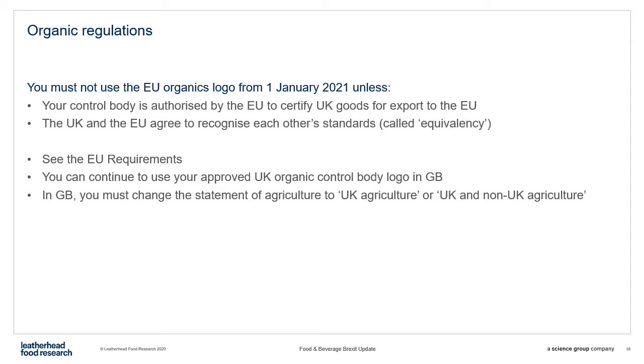Organic regulations. You must not use the EU Organics logo from 1st of January 2021 unless your control body is authorised by the EU to certify UK goods for export to the EU. The UK and EU have agreed to recognise each other's standards. This is exactly the same as the EU requirements. You can continue to use your approved UK Organic Control Body logo in Great Britain. In Great Britain, you must change the statement of agriculture to UK agriculture or UK and non-UK agriculture.